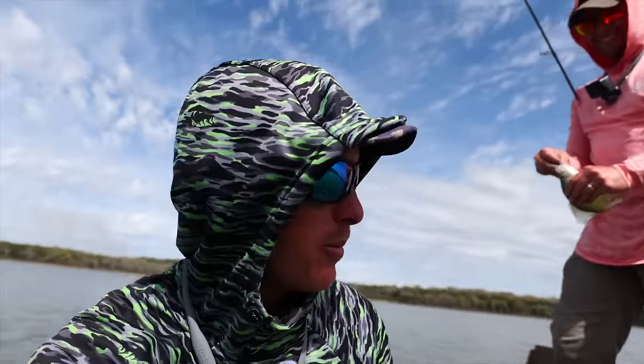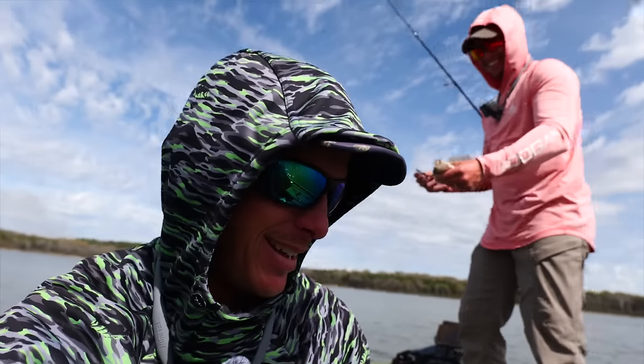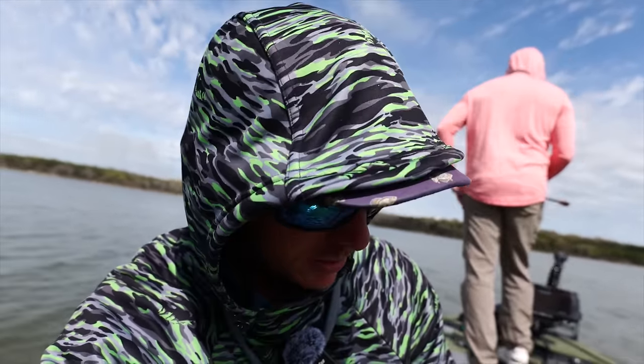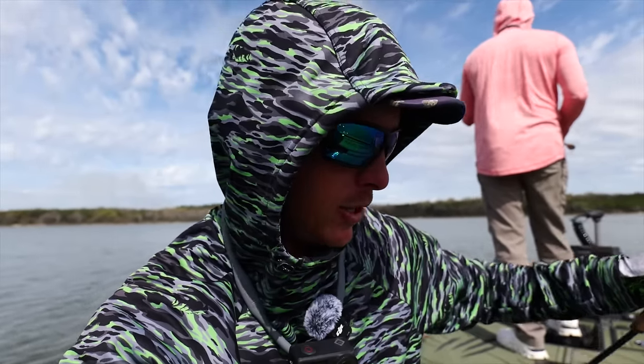Oh, remember that one time you stepped on one of my really expensive Shimano reels? No, I sat on it, whatever it was. Yeah, you sat on it, bent the reel handle. I thought I was gonna watch my rod break. We're still in business. All right, back in action.